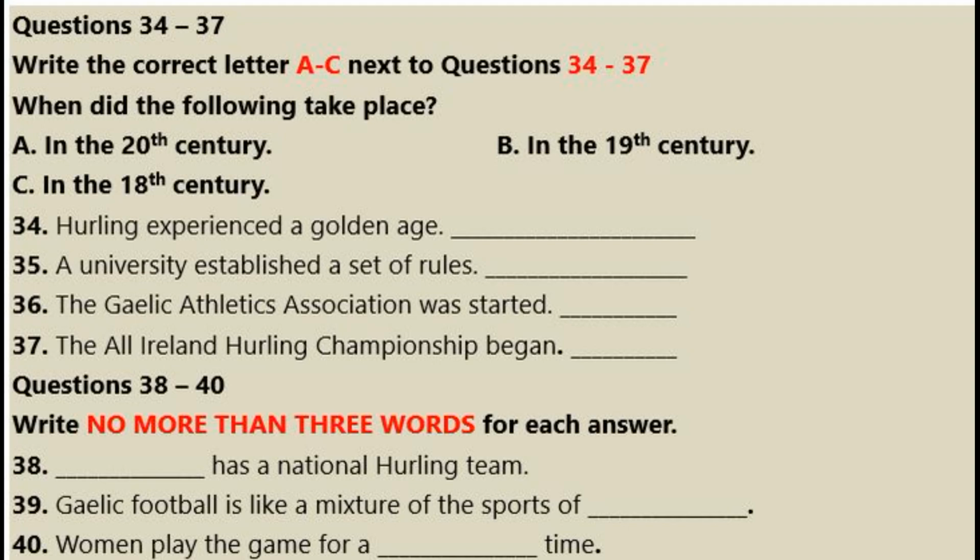The other game I'd like to take a little time to introduce you to is Gaelic football, which is played on the same pitch as hurling with the same number of players, but there's no net. You just have to get the ball over your opponent's goalposts. And you can do that by kicking or punching the ball. However, you're not supposed to do that to the players, I might add.